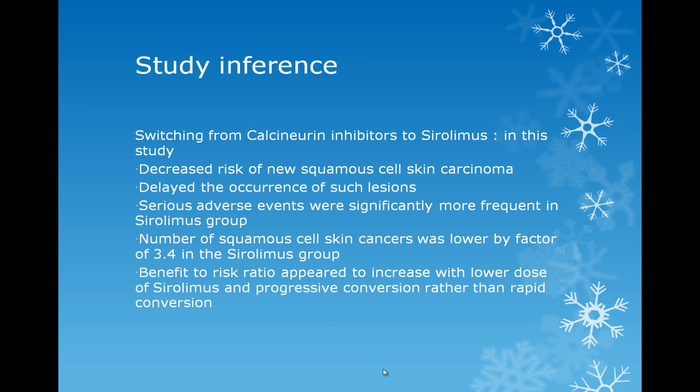All in all, this is a step forward towards knowing a clinical concept of secondary prevention of skin carcinoma, especially the squamous cell skin carcinoma, because in the Caucasian population this comprises one of the major post-transplant complications, and that needs to be rectified. At least the ways to tackle that need to be identified, and this study is a step forward to know that.